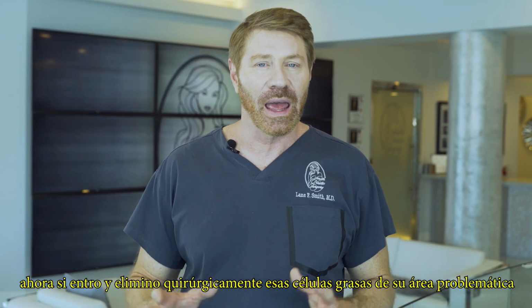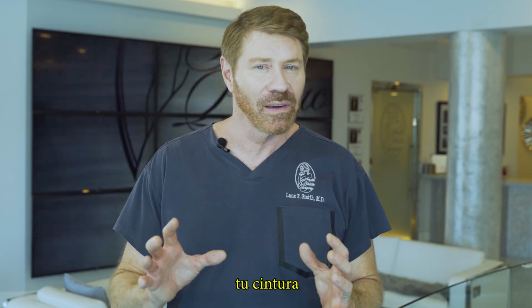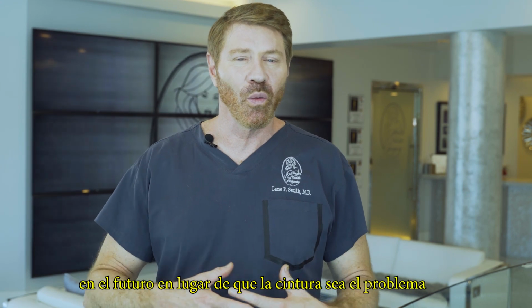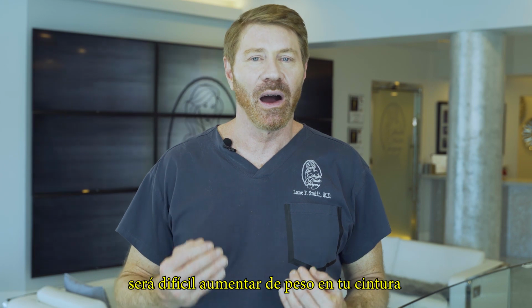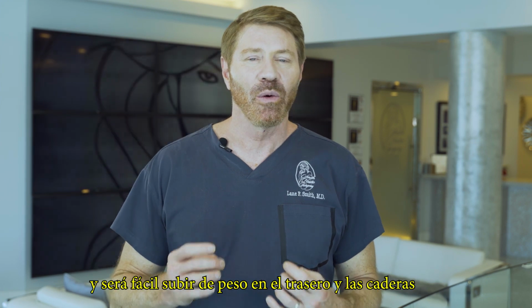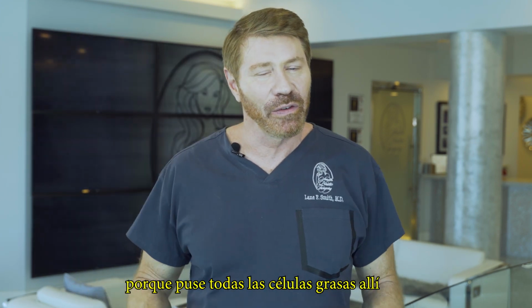Now if I go in and surgically remove those fat cells from your problem area, your waist, and place them in your hips and buttocks, it's the exact opposite. In the future, instead of your waist being the problem area, the waist will be your good area. It will be hard to gain weight in your waist because your waist has all the fat cells removed from it. And it will be easy to gain weight in your buttocks and hips because I placed all the fat cells there.